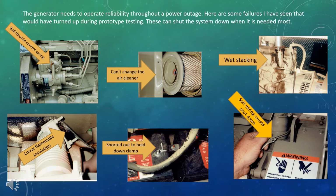Here are some failures I have seen that would have turned up during prototype testing. These can shut the system down when it is needed most. On the left, the top picture shows a spring. That throttle control spring failed. It would fall off, and then the generator would slow down and not produce power. Directly below that, you see an exhaust system. The factory used a stick-on insulation in order to prevent burning of the paint on the outside of the enclosure. That insulation would come loose. It was made out of plastic. It would fall down on the exhaust system and catch fire.